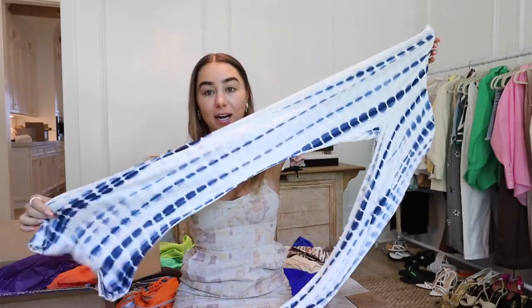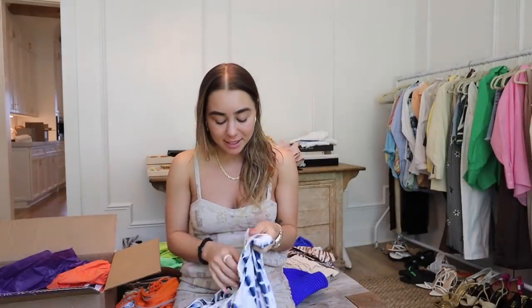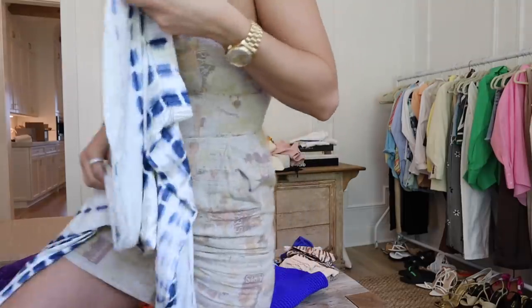First clothing item from Windsor is this pair of flare tie-dye pants. Now, I know this seems a little crazy, but I thought these would be really cute with a white long sleeve and a white heel, a pair of hoops, dressing them really simple. Let me put them on and see how they fit and I'll show you guys what I mean.